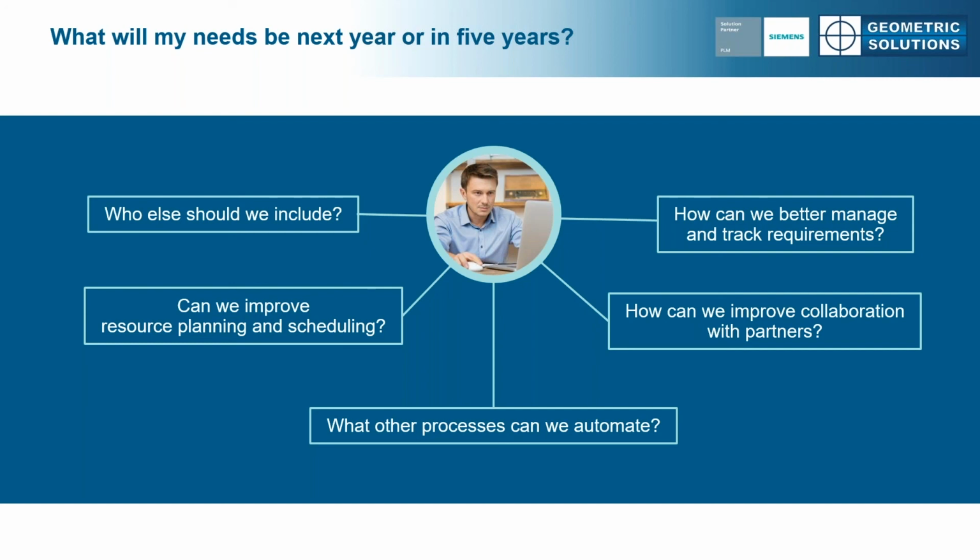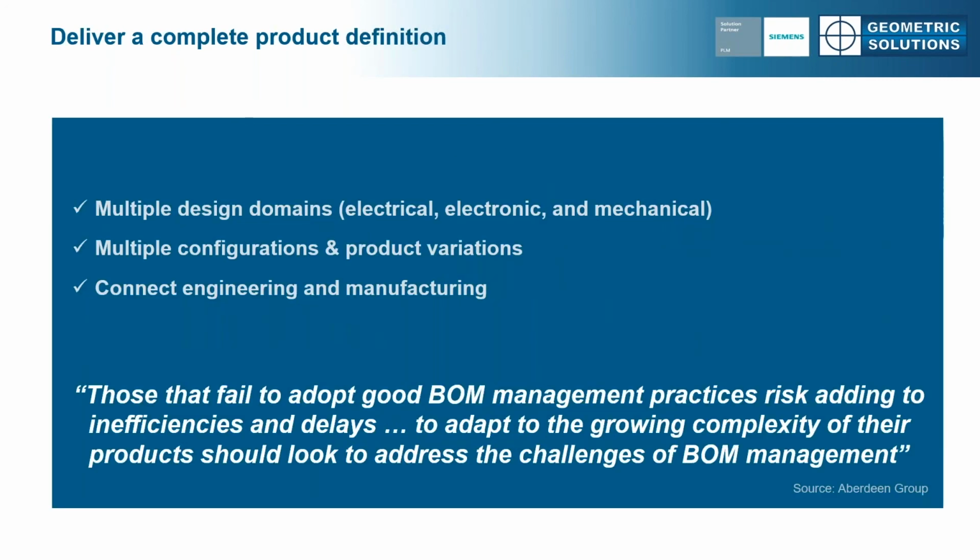But over time, as your needs change, you can extend your deployment to add on more capabilities and interoperability with applications, systems, and partners. As your business grows, you can grow from PDM to Product Lifecycle Management, or PLM. That's why an integrated bill of material becomes important.